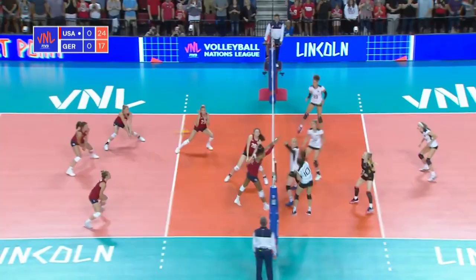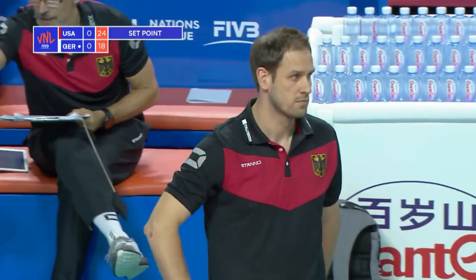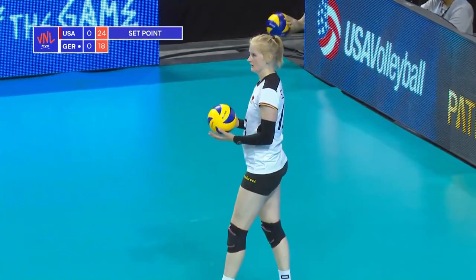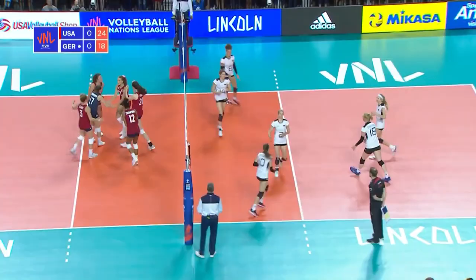That's an excellent set from Pia Kessner. She was right on the net, had to make sure one, she didn't touch net, two, she didn't take the ball from the USA side. And when you're jumping like that at full stretch, that takes a lot of core strength to then get the ball out wide for someone to have a swing on it. Off the block and away, Kelsey Robertson wraps up the first set. The USA take it, 25-18.